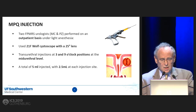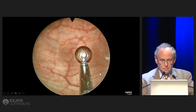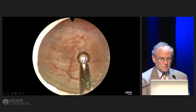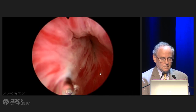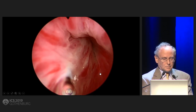Typically we inject in 2 sites, 3 and 9 o'clock. You'll see a movie in a few seconds. And we inject about 5 ml, 2.5 ml on each side. Let's see if the movie goes through here. At the start of the procedure in this 67-year-old woman with stress urinary incontinence secondary to intrinsic sphincter deficiency, the needle is primed inside the bladder to clear the air out of the macroplastic syringe. Now, the injection is started at the mid-urethral level on the patient's right side, with the needle introduced all the way to its hub.